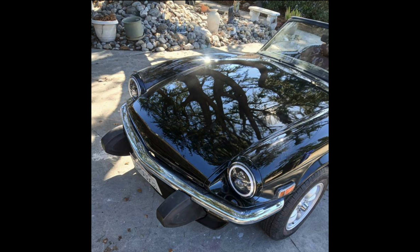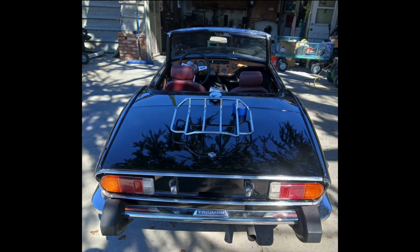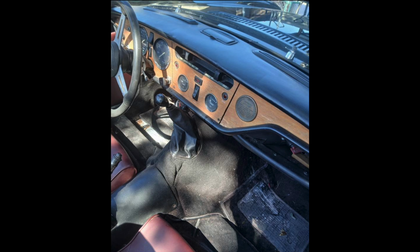Looks like it's got new LED headlights from this picture here. Let's see what the listing says. Listing doesn't say much. It says new paint, tires, suspension, wheels, brakes. And if you're serious, come and look at it. I mean, the new paint, black paint with chrome always looks great. And I think that this car looks like it could be a lot of fun.